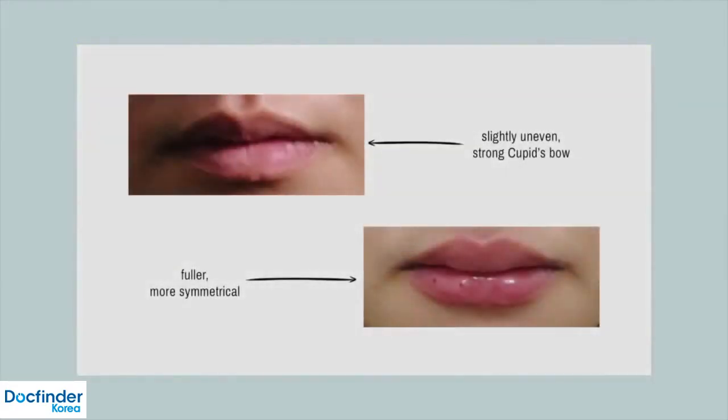So yes, I did get lip fillers, and you're probably thinking the same thing that I was thinking right after I got my injections. But the thing is, it's completely normal for your lips to look like that right after you get the injections. Your lips won't look natural until about 2 weeks after.